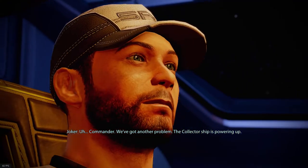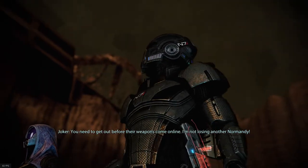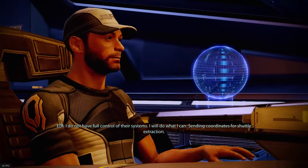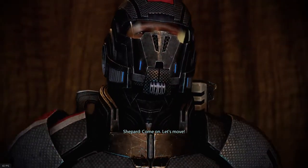Commander, we got another problem. The Collector ship is powering up. You need to get out of there before their weapons come online. I'm not losing another Normandy. I do not have full control of their systems. I will do what I can. Sending coordinates for shuttle extraction. Come on, let's move.